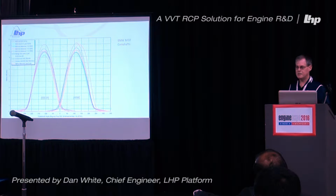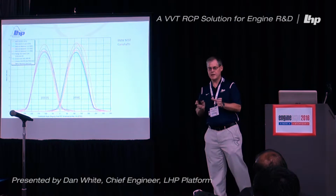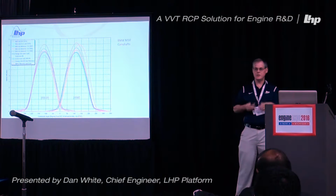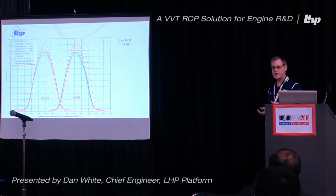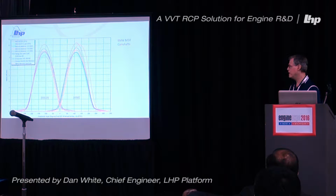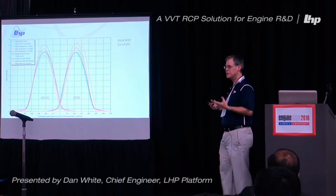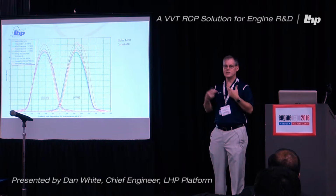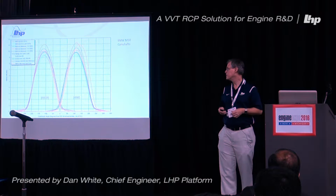So as an example, you might have a cam switching system that only has 2 cam profiles that you can choose from on your production system. But in R&D, you can try different cam profiles and find the best 2 cam profiles, depending on speed or torque or your performance profile. And so that's basically what this system was used for, is to test over a wide range of conditions under a wide range of valve profiles to find the optimal solution.